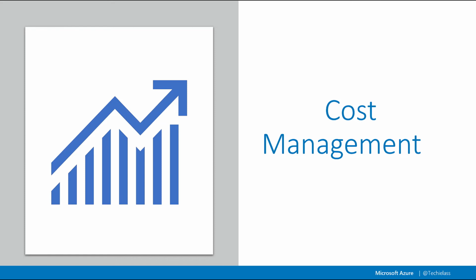And this is a team sport. It's not something that just the IT department should be looking at. It isn't just something that even your sysadmins should be looking at. There should be a collective responsibility across your entire organisation on how to manage these costs.